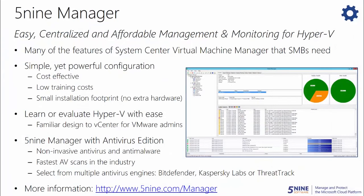5nine Manager itself is what we've been focused on as our easy, centralized, and affordable management and monitoring solution for Hyper-V. What we found was that Microsoft has left a deficit when it comes to graphical management. There are really two extremes that Microsoft offers, where you have the inbox tools provided by Windows Server, which contain things such as Server Manager, Hyper-V Manager, and Failover Cluster Manager. However, you have to go to multiple different interfaces that often don't have any type of consistency to perform simple tasks. On the other side of that, you have System Center, Microsoft's enterprise management suite.